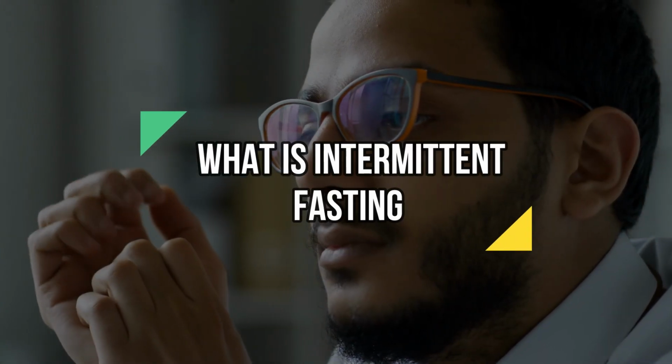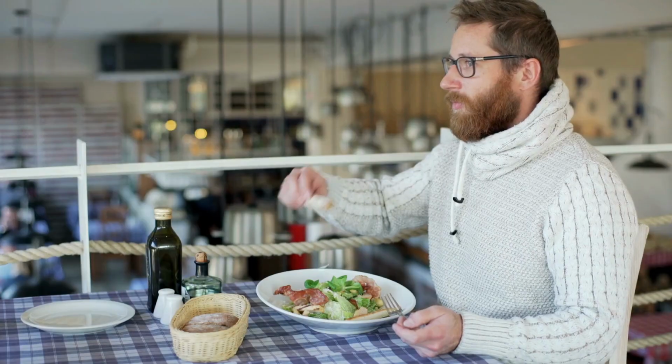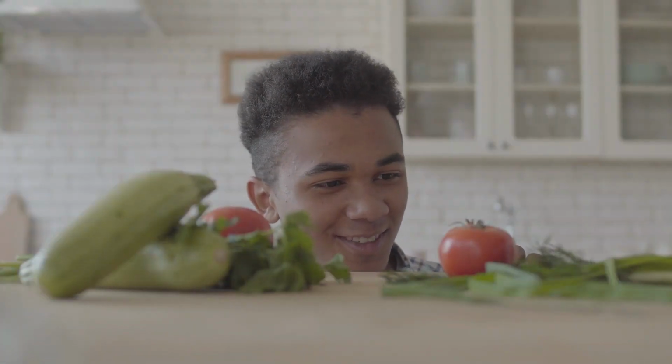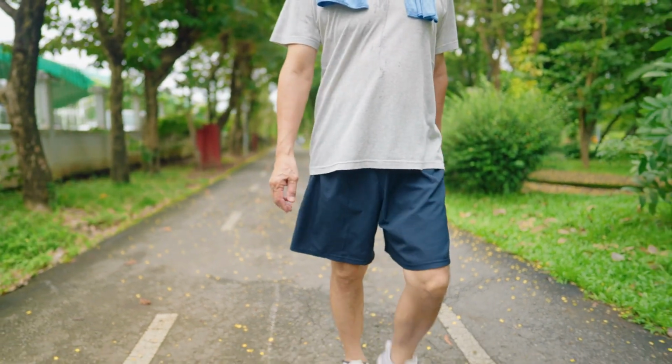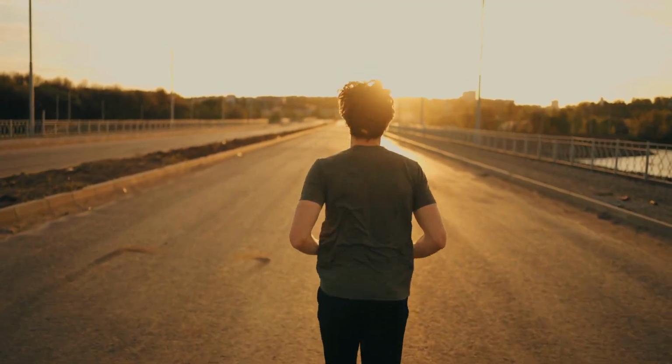What is intermittent fasting? Intermittent fasting is an eating pattern that involves cycling between periods of eating and periods of fasting. It's a popular health trend that has been around for centuries and has gained popularity in recent years due to its potential health benefits.